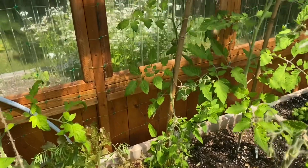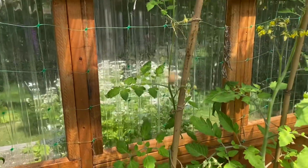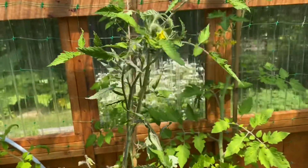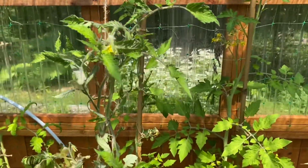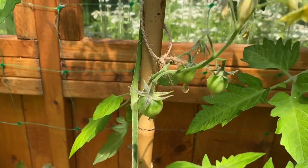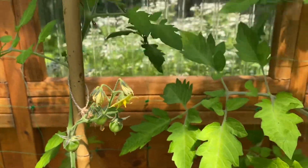Oh, there's a big spider's web. I don't know if you can see, if that will focus. There's a spider right in front of my camera. But over here, if I can scoot in, this is my gold nugget tomato, and I've got some tomatoes forming.